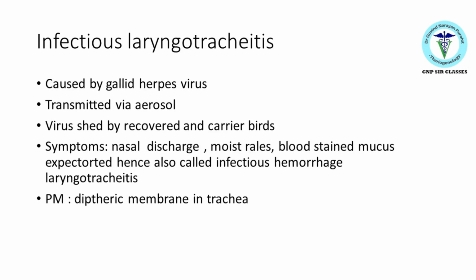Infectious laryngotracheitis, caused by Gallus herpes virus, is transmitted via aerosols. It leads to respiratory symptoms and the formation of a diphtheric membrane in the trachea. Prevention through vaccination is important.